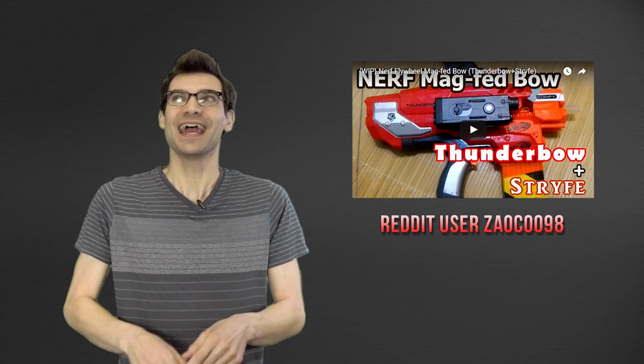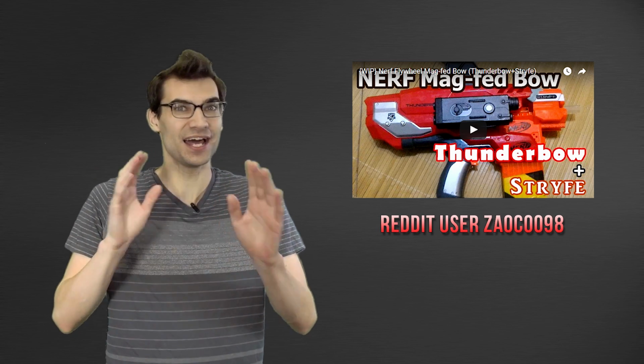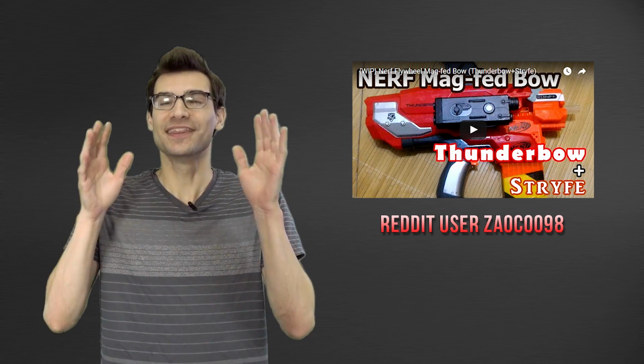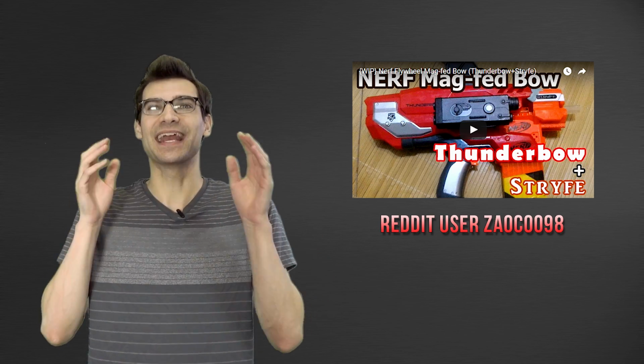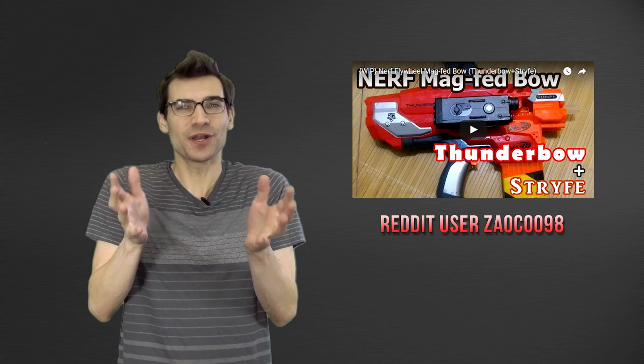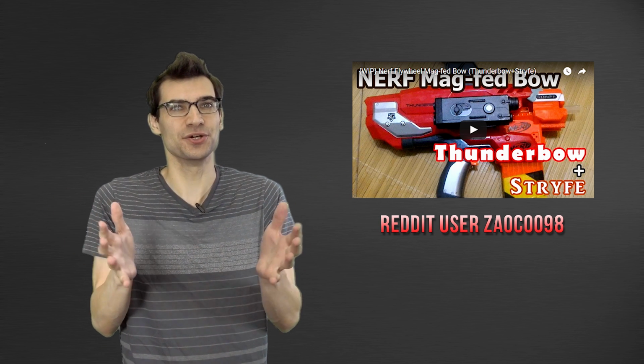It is sweet. It actually fires when you pull the string back and let it go. It's not a trigger, just shoot. It doesn't look like a bow. It's a friggin' bow that shoots when you release, and it's mag-fed, semi-automatic, flywheel-powered. It's just one of those things you see and you're just like, I never would have thought to do that.